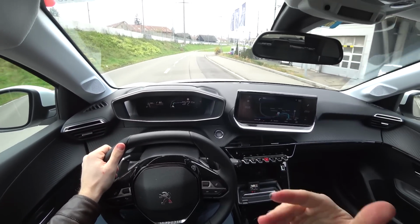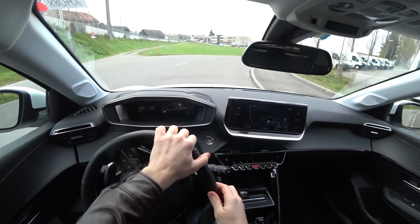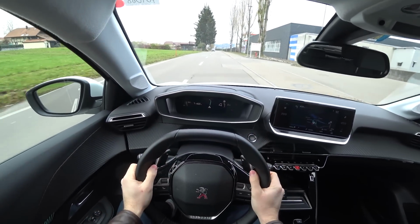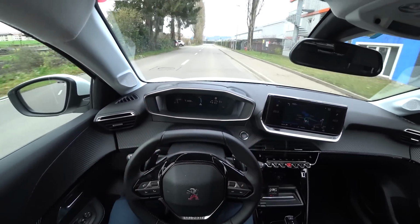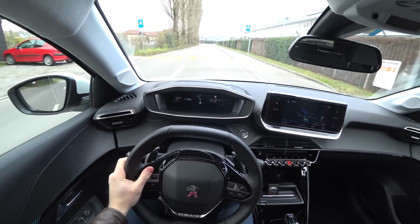Wow, you don't even feel when it shifts the gear. Wow, so easy to drive, really. This is super easy to drive, and the grip and the visibility, it's awesome. They improved this dashboard cockpit, this digital cockpit, it's awesome. I have to tell you, I think I become a fan of this.